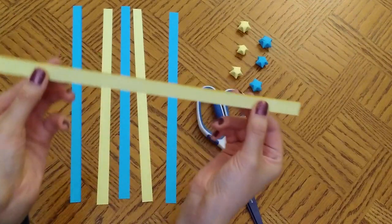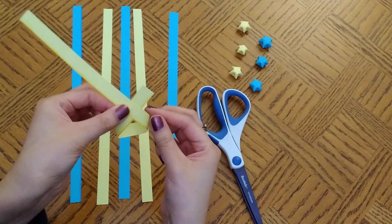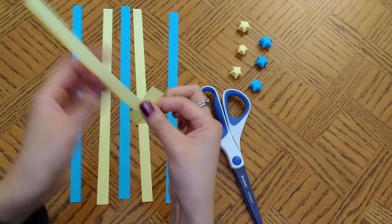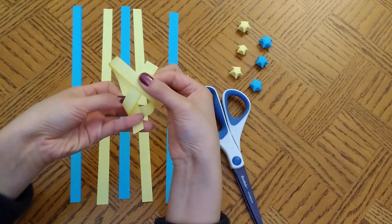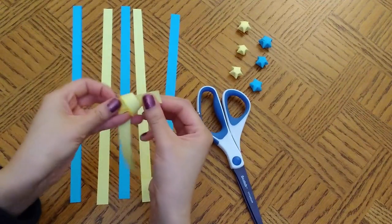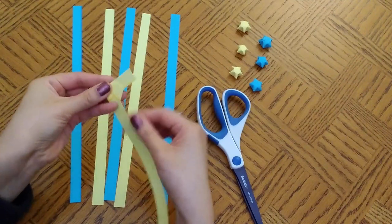First, I'm going to take a strip of paper, and I'm going to create a loop. Like this. Notice how I have one end that has a shorter tail, and one end that has a longer tail. I'm going to take the longer tail and put it through the loop, kind of like I'm tying a knot. Next, you're going to want to tighten your knot until it makes a pentagon shape. Like this. And go ahead and flatten it. Like this.